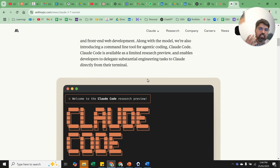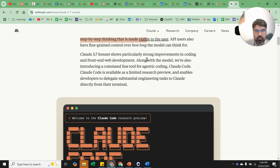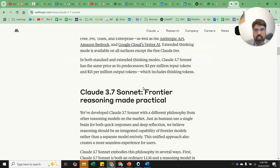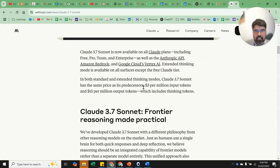As we all know, Claude is one of the most used LLMs for coding, and because it has been very much trained for these types of scenarios, that's the reason why they have come up with something very specific, Claude Code, to make strong improvements in front-end web development. Along with the model, we are also introducing a command line tool for agentic coding, and this is something that is available. Now coming to 3.7, they have done a lot of comparison regarding this.